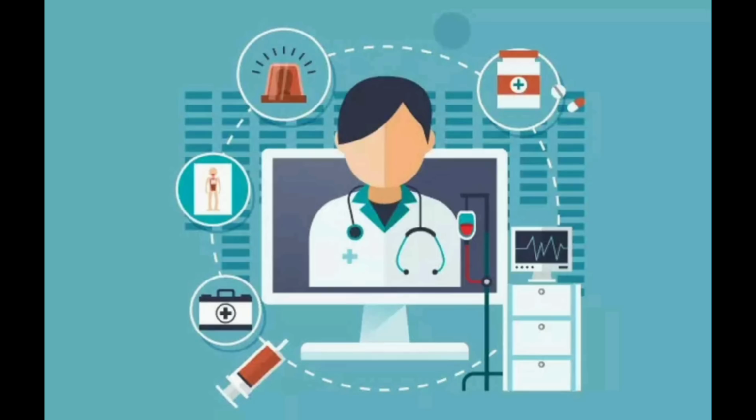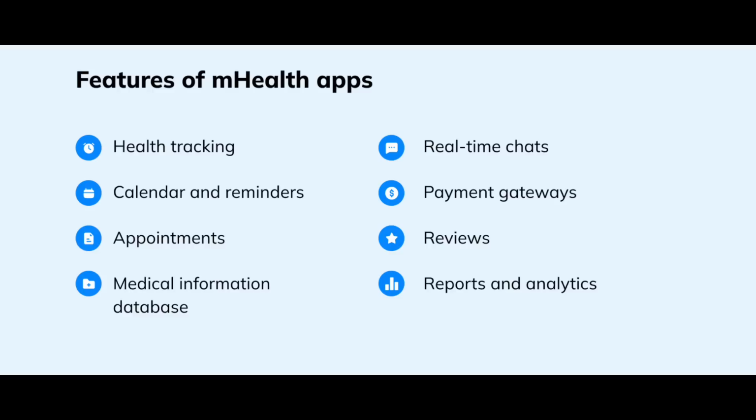Exactly. And that's where mobile health, or mHealth, really shines. I've heard the term, but I'm not totally sure what it means. So mHealth is all about using mobile devices like smartphones and tablets to deliver healthcare and information. Things like fitness trackers, symptom checkers, medication reminders, even mental health apps. Like having a health coach right in your pocket. That's a great way to put it.